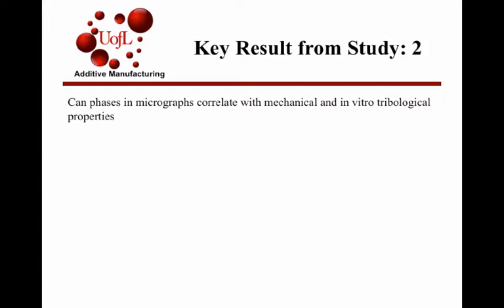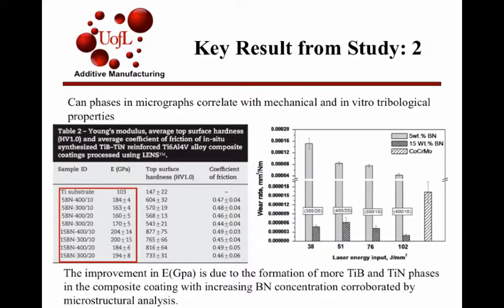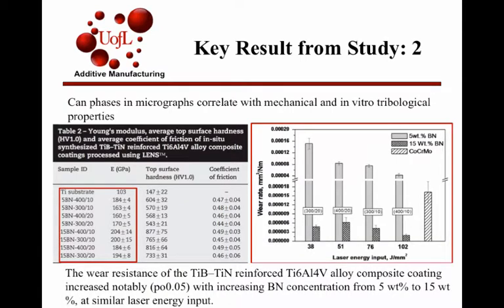How does this affect the mechanical and in vitro tribological properties? For mechanical properties, you can see the Young's modulus, which is calculated using a nano indenter. The Young's modulus has been improved by the formation of more titanium boride and titanium nitride phases, which occur at high laser conditions and high boron nitride content. You can see it's 204 for 15 weight percent boron nitride when compared to 5 weight percent boron nitride. And at the high energy laser settings, that is 400 watts and 10 millimeters per second, you get the highest Young's modulus. So what about the in vitro tribological properties?